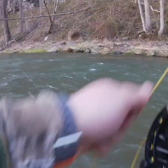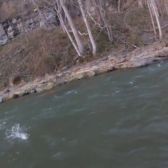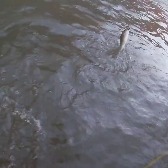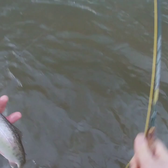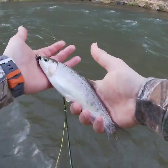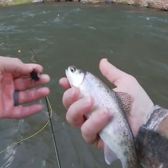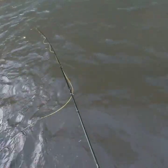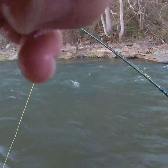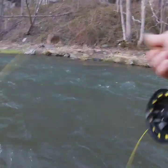Alright guys, moved to a different spot, and I was stripping that big black woolly booger in. This guy decided to have him a bite. Another nice little healthy rainbow on the woolly booger. Let's try it again.